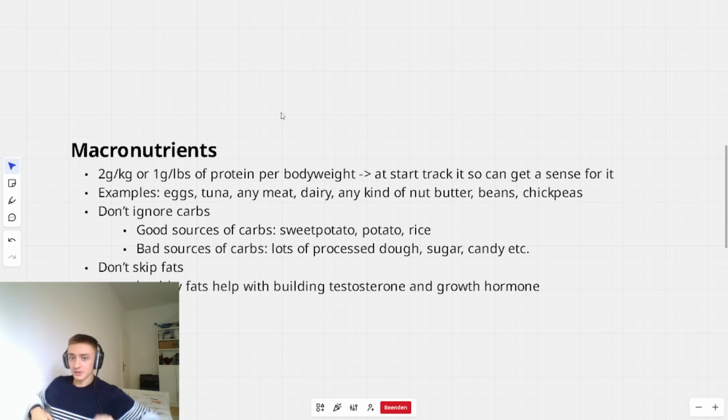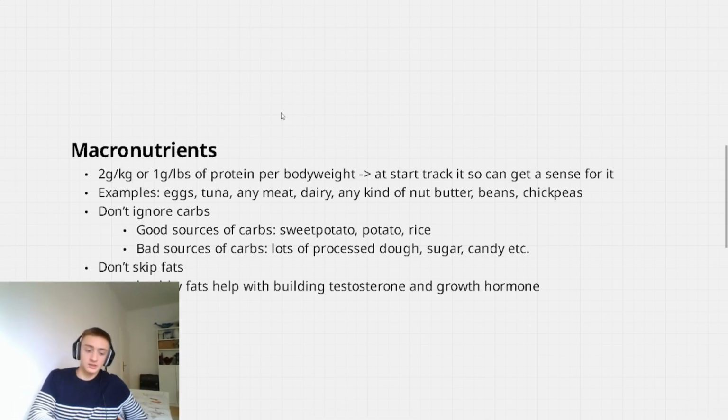Don't ignore carbs. This is something that a lot of people get wrong because they get told on social media that carbs are bad and low carb, keto diet, blah blah blah. The thing with carbs is that they give you energy, right? A quick tip for you, about an hour to 30 minutes before your workout, take a little bit of carbs. Not too much, just a tiny bit. And your workout is going to feel different because you're going to have more energy, right? Carbs spike your insulin and give you energy.